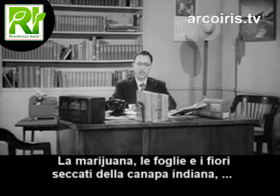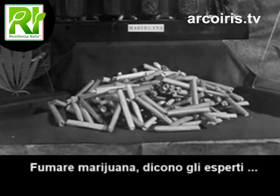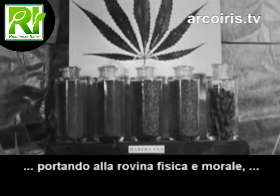Marijuana, the dried leaves and flowers of the Indian hemp weed, is used in the form of a cigarette. Marijuana smoking, experts point out, can make a helpless addict of its victim within weeks, causing physical and moral ruin and death.